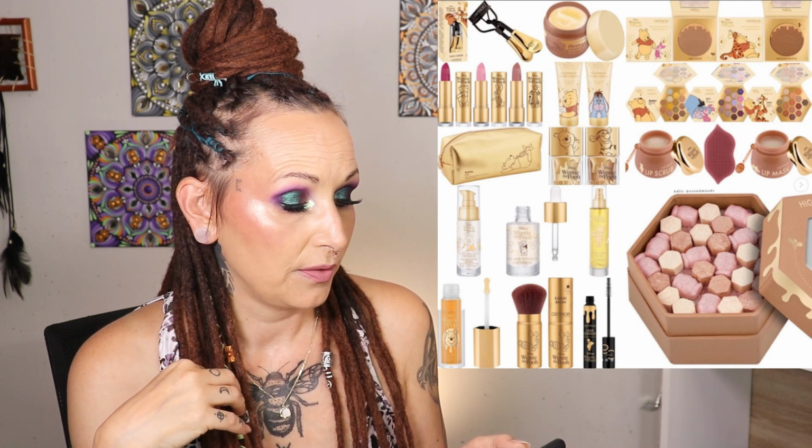I think it's cute. I have never tried their Disney eyeshadow formula though. I don't know if I will. They are, what's that? Is that a makeup remover? I think so. Then there are lipsticks. There are primers. Yeah, honestly, I think I will try stuff from this collection if it comes to store. Oh, the Tigger bronzer is so cute.